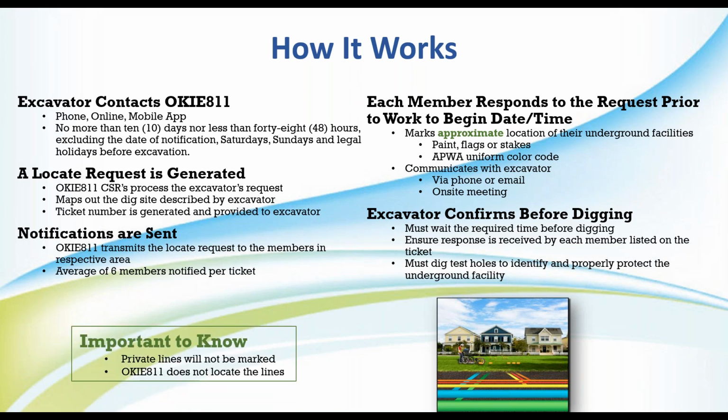A couple things to remember. First of all, private lines will not be marked. Obvious private lines are things that are not owned by a utility or member company. That's going to be things like sprinkler systems, propane lines, things of that nature. And then anytime an operator or a utility turns over that service to the property owner, that would be electric lines, gas lines, water lines, after the distribution. So after a main, after a meter, whenever the repair is responsible by the property owner, usually that's an easy understanding of when the utility transfers from the utility company over to the property owner.